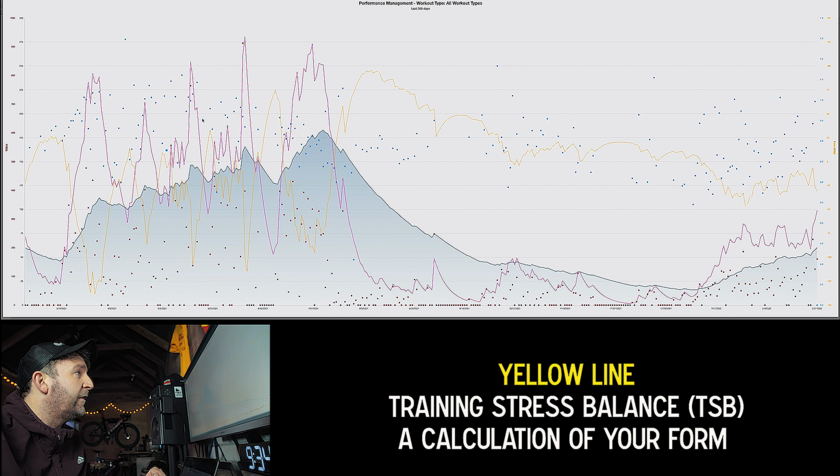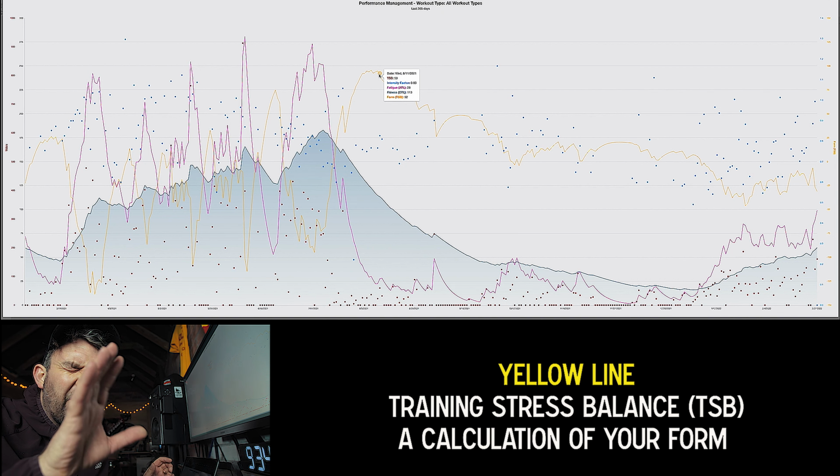And finally, this yellow metric. This is TSB. It's the stat that likes to say race. Bit of a niche reference there, sorry.